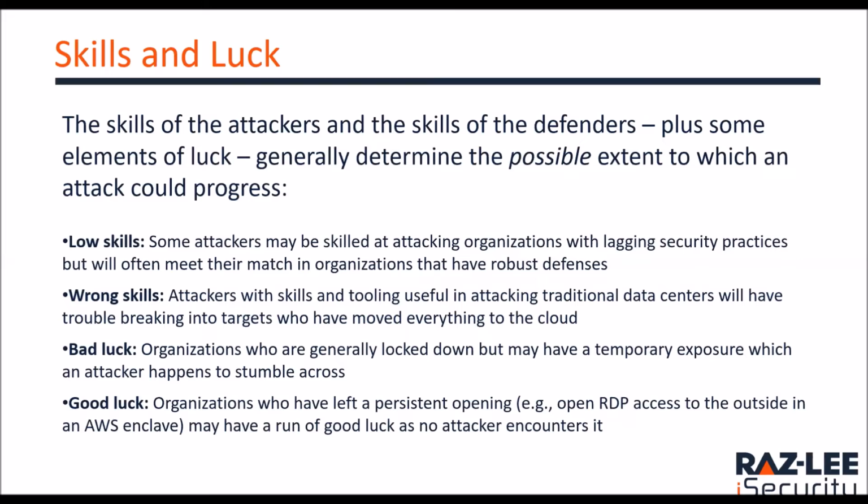They have a good system of firewall, they have multi-factor authentication, they have a good system of antivirus, they have probably real-time alerts. So it's bad luck for the attacker, and he has low skills to complete the task in this case. Wrong skills. Well, probably the attacker has the tools to attack a traditional data center. But your company is on the cloud right now. So you don't depend on a traditional data center. And in this case, the attacker has the wrong skills. So it's good for you because he will not be able to complete the attack.